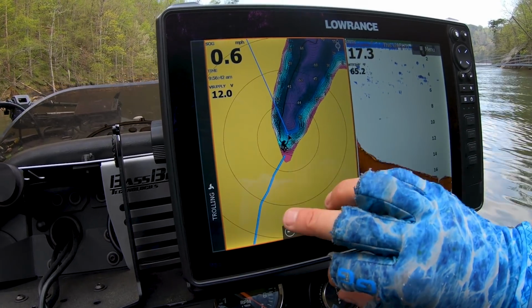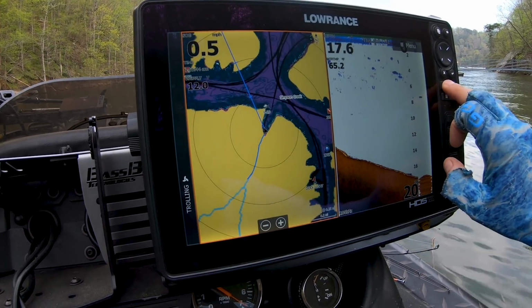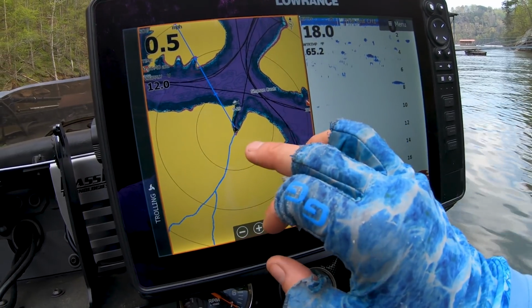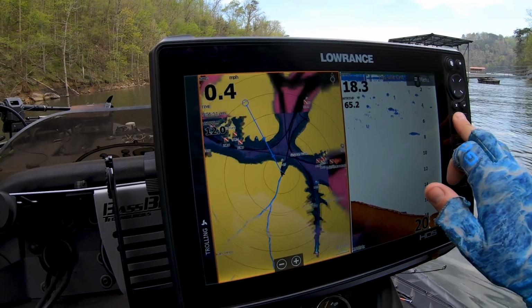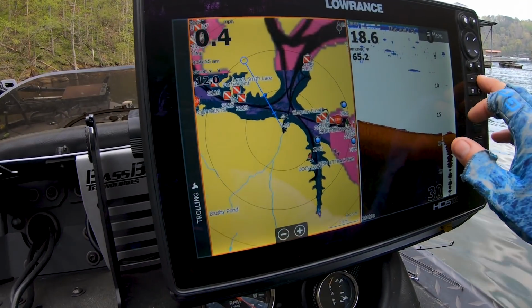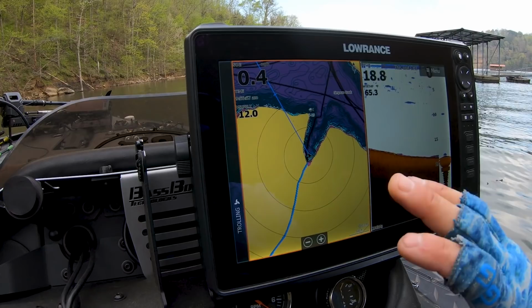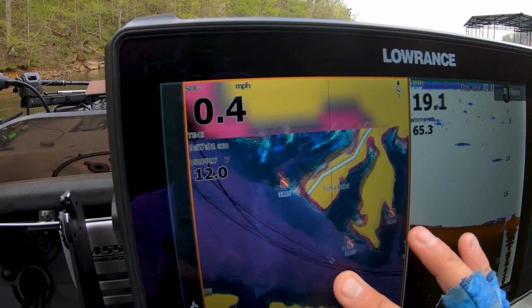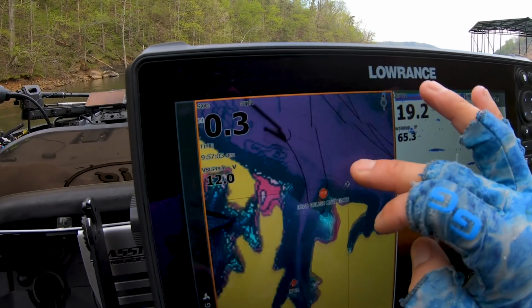On C-map, not all pockets are created equal. See, for instance, these pockets don't have creeks coming in. This pocket does, and so did the other pocket where we caught the one. It has basically like a waterfall creek coming in. So I'm going around, I got my stuff shaded, and I'm looking for stuff where it has a creek coming in.